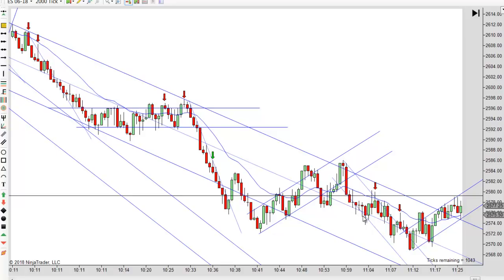It still had room, but it's right off that midline, and we've had an overshoot here, and you're kind of going sideways, and that is a doji there. You got stems on both sides. It's just not a very good looking setup. It would have worked, but I didn't mark that one.